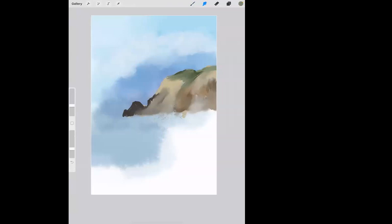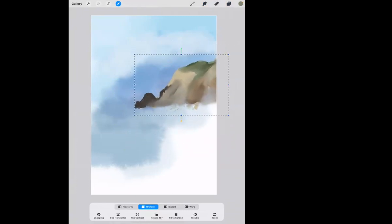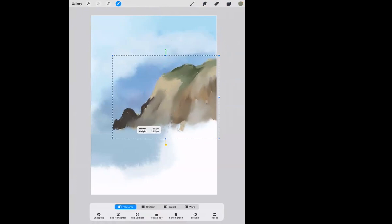Okay, now here's the magic of working on layers. And this is why this could be such a game changer for people who just need to work out compositional situations. This big rock here is completely independent from the background. So I can go in and I can move it around. I can make it bigger. I can make it taller.